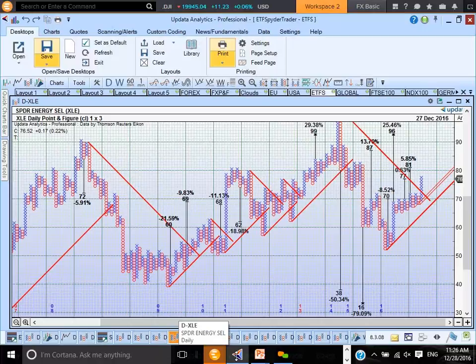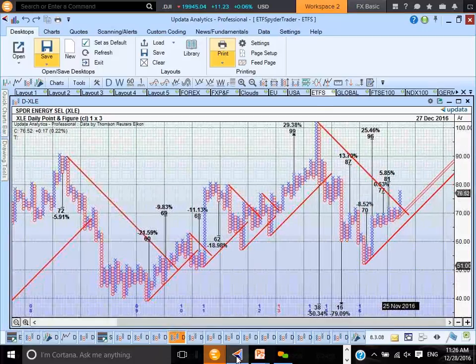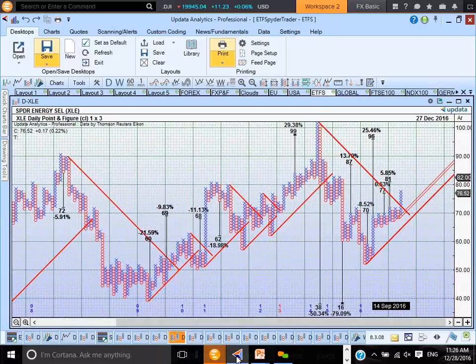SPDR Energy XLE ETF. Yeah, we've got 77 next target here, and 81 is the next target. So we're about 5.8% away from the next upside target. Strong uptrend based on the point and figure chart as seen here by the 45-degree line. But watch out for the 81 as the next point and figure chart target, or the 77 one. We're practically there.